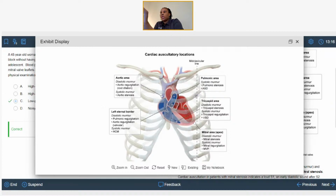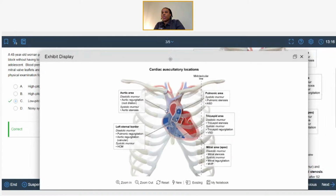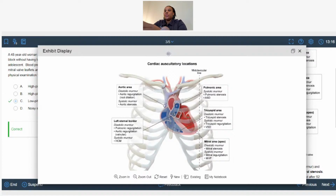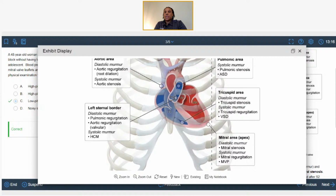So for this one, it's heard as a low-pitched diastolic murmur at the cardiac apex, which is going to be down here for you to be able to see the entire image. So this is where you're going to note that sound. Diastolic murmurs are going to be mitral stenosis. Systolic murmurs are going to be mitral regurgitation and mitral valve prolapse in the apex area.